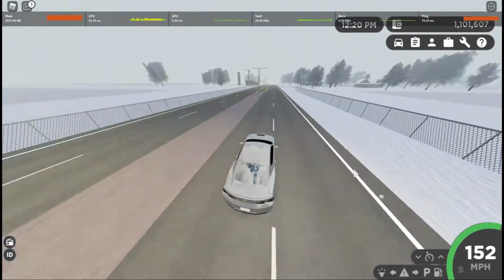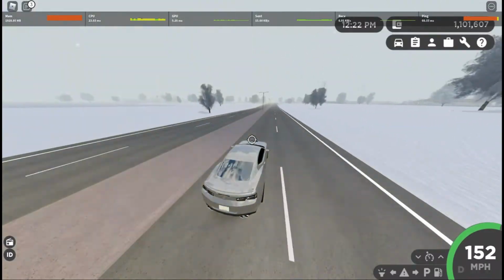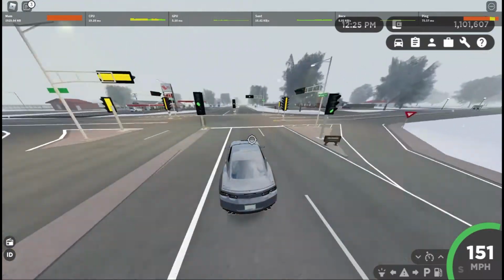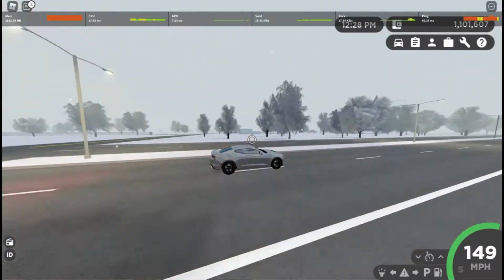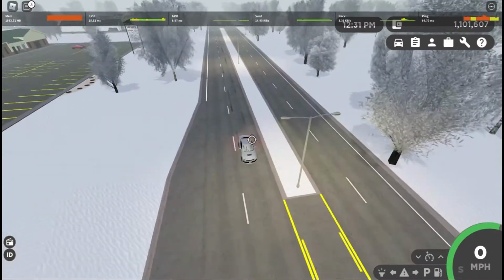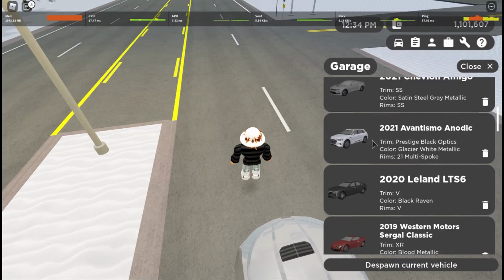152 miles per hour is the top speed, or 244 kilometers per hour, with a 6-speed manual transmission, probably, because it's a Camaro. I don't even know if they still offer a manual transmission for Camaros. I don't see why they wouldn't. Braking. Yeah, it took quite a while to stop, but we're also going over 150 miles an hour.